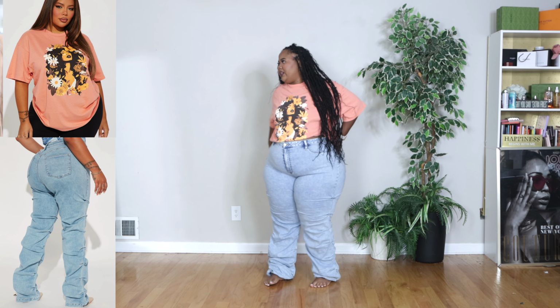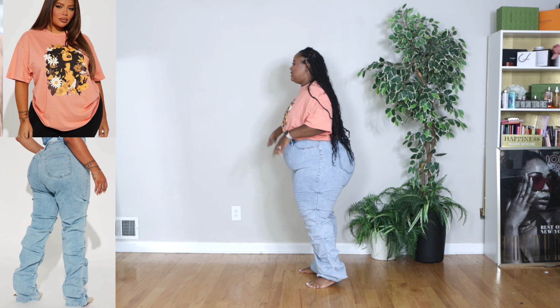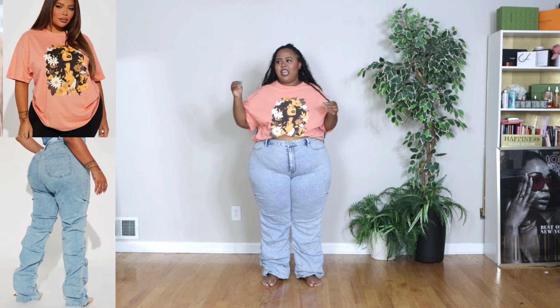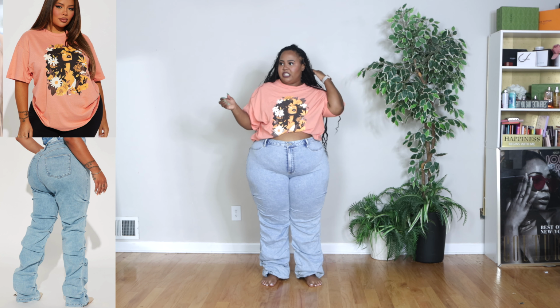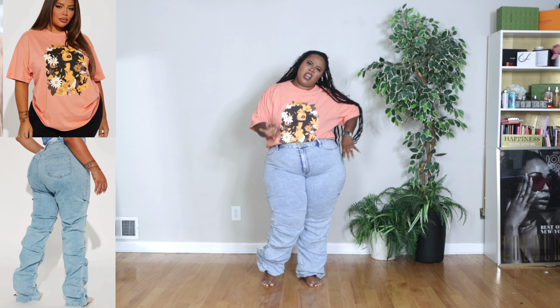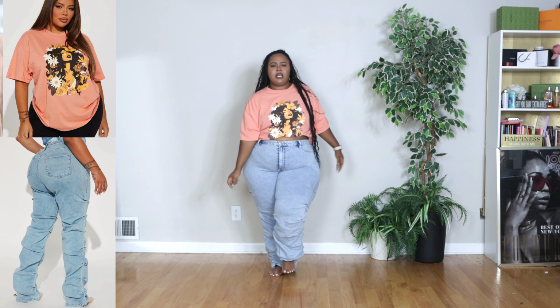The only thing is that I really like these pants and they're very comfortable, but I don't know exactly how I would style them. I'm sitting here debating on a shoe. I almost feel like I should have left it unscrunched and put a boot on, or should I scrunch it up into a tennis shoe? That's a debate here. But they're really, really cute. Let's walk.